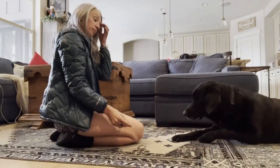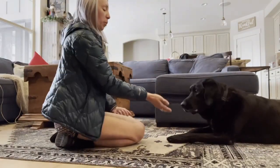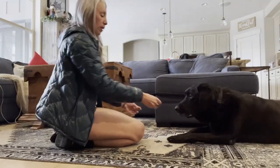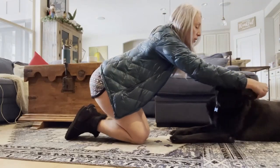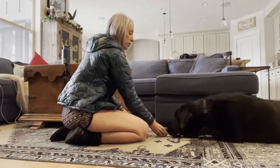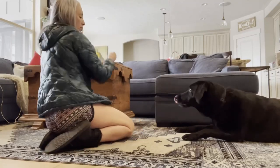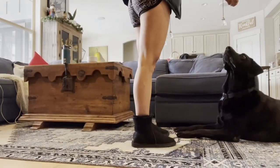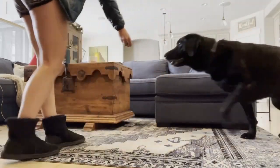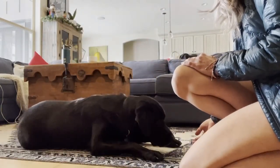Ready? Wait. Good boy. Take it. Wait. Good boy. Take it. Ready? It's okay. Good boy. Good job. Down. Good boy. Yes, good boy. Sit. Good sit. Okay. Good boy. Sit. Good job. Now, wait. Good boy.